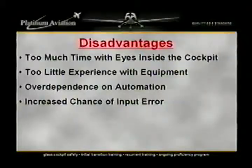All these planes have an increased chance of input error. Just look at all the buttons on these systems. I mean, lots of buttons, lots of chances for you to press the wrong one. And don't get too tied up or too focused on an input error. If you don't like something's not right or you don't like what you entered in, you still have to fly the aircraft and then go back and try to fix the error that you put in.